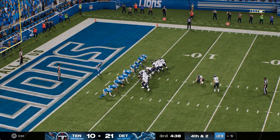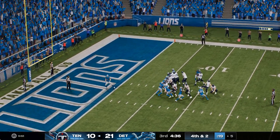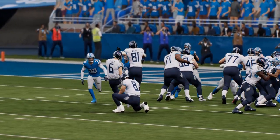Here's Nick Folk now on for the field goal. From the right hash here, should be an easy one. Folk's kick is good, and that'll make this an 8-point game.